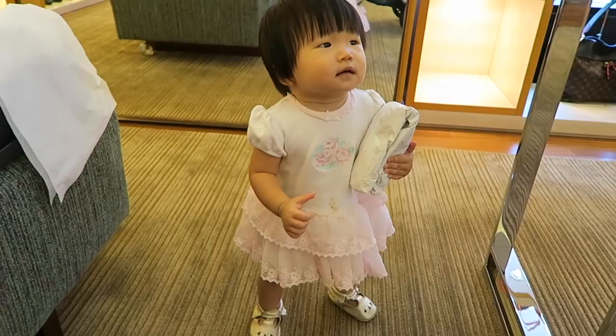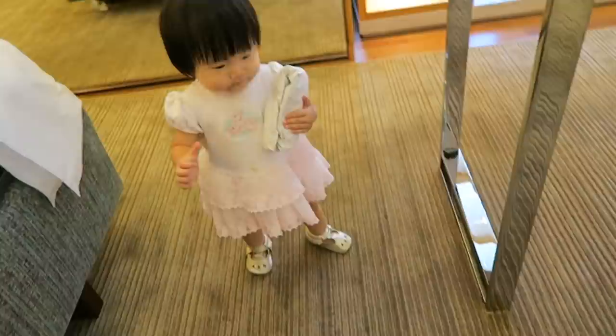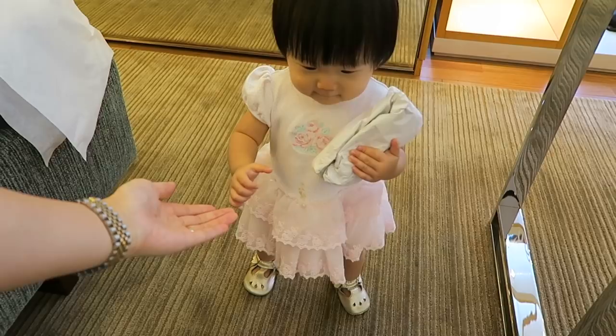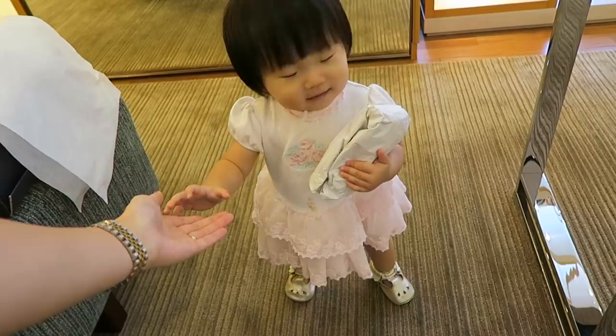You can walk. You're gonna walk at Louis Vuitton for the first time? You can have one walk. Oh wow. Almost. Almost. You can hold mommy. Hold mommy's hand. No? Almost.